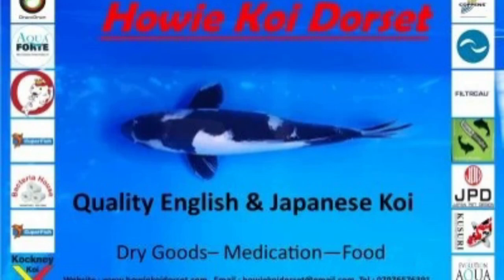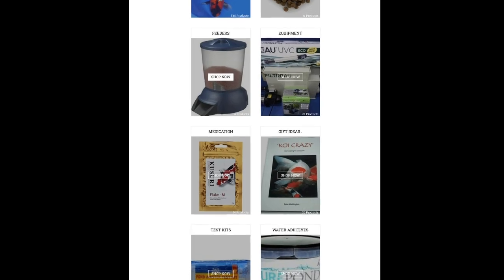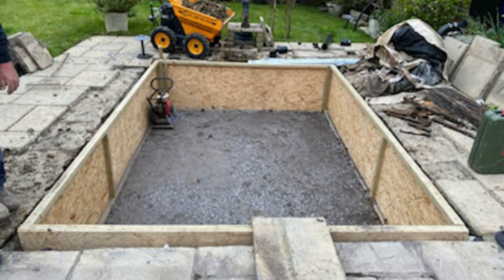Howie Koi is based in Dorchester in Dorset. It is a family-run business driven by Matthew Howe. With over 60 years' experience in fish keeping between the team, they are able to supply a complete range of dry goods, medications and food from several of the major brands. As well as Japanese koi from normal to high grade, they sell UK bred koi from their very own mud ponds. They have 15 ponds in total, breeding koi from Japanese parent lines. They are able to supply most of the common varieties. Their most successful seem to be the goshiki, which also turns out to be the family favourite.